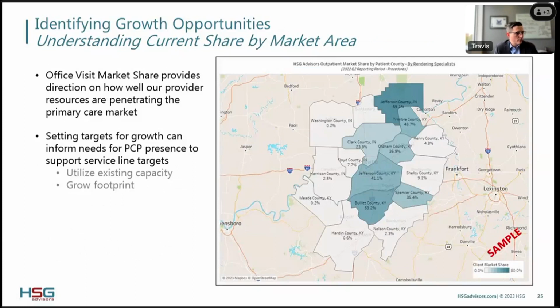And so then starting to once again break that down by geography and or market areas. So not just saying, within a number of the markets that we serve, getting into the same understanding of really what is our share of the primary care market currently. And then similar to some of the other metrics Travis has already mentioned and alluded to, let's set a baseline, understand where we are today, and then be able to manage against it and build some targets based on that. And really with the goal of thinking about how do we grow our geographic footprint, as well as making sure we're utilizing our current capacity in a very comprehensive way.